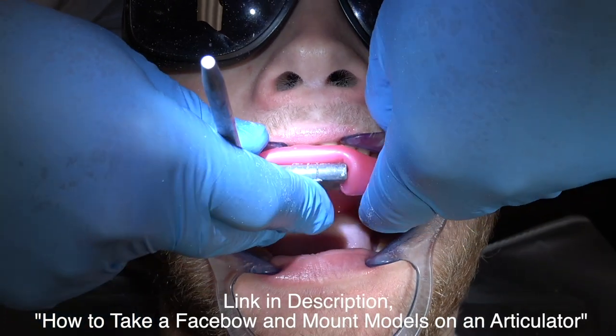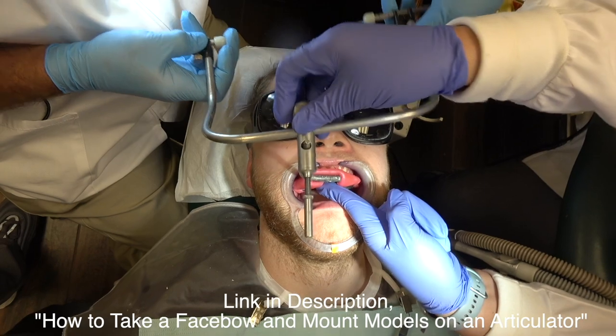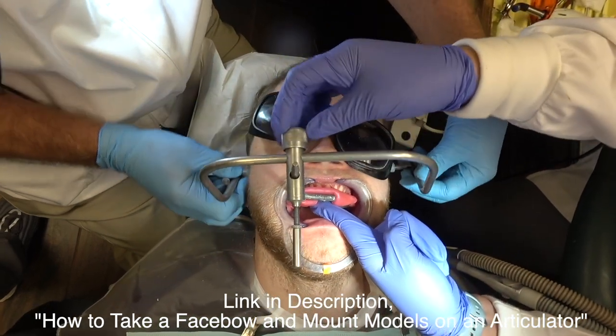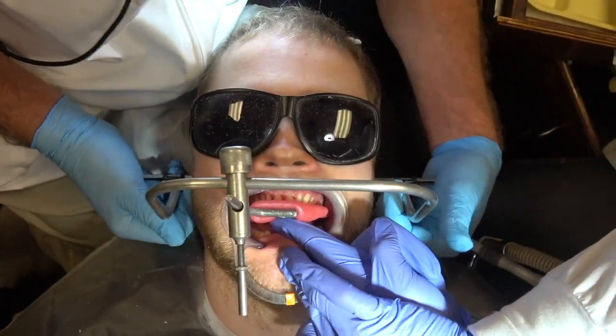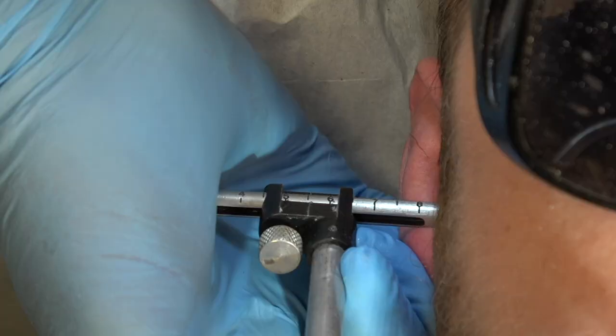This wax part could be in any direction depending on the incisal occlusal plane of the teeth, this bar should be parallel to the pupillary line.